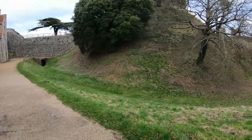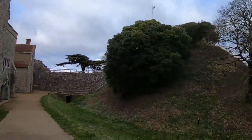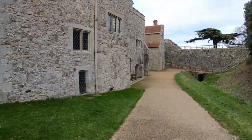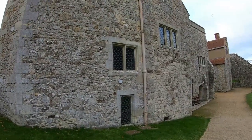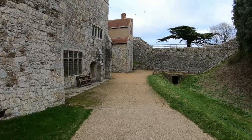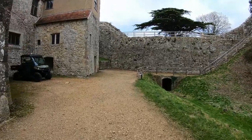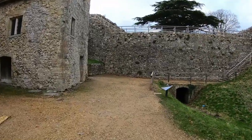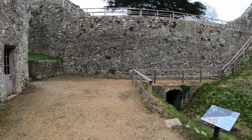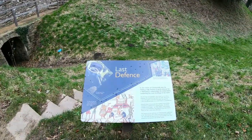In 1377, the castle repelled an invasion by the French. This was largely due to the castle's position, which had significant strategic importance due to the control that it offered over the Solent, and was attacked on multiple occasions. The gatehouse was then upgraded and heightened with gun loops. This was added after this assault to strengthen defences.